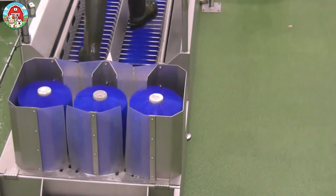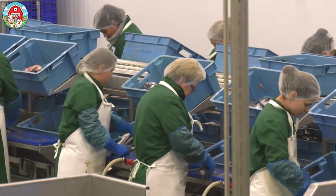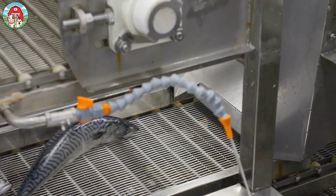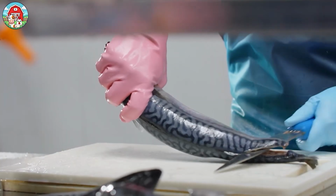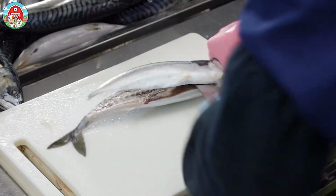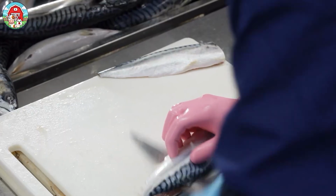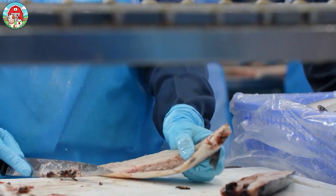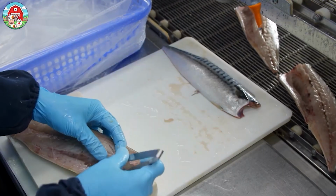Before any hands touch the fish, workers go through strict hygiene routines, washing their hands, disinfecting boots, and putting on full protective gear. Skilled workers then fillet the fish, slicing them expertly and removing the internal organs. Each movement is swift and precise, honed through years of practice. Have you ever tried filleting a fish yourself? It's not as easy as it looks.